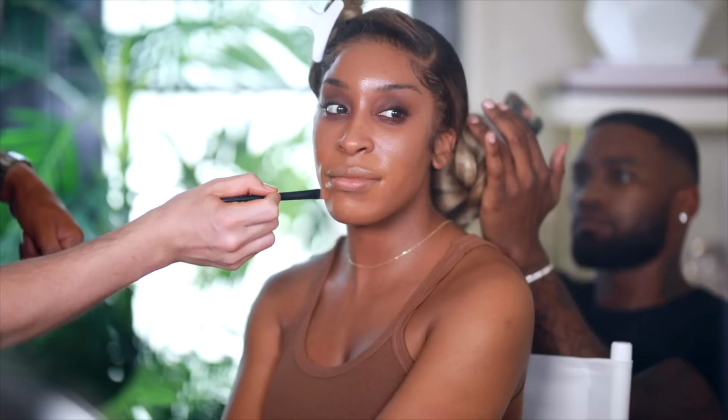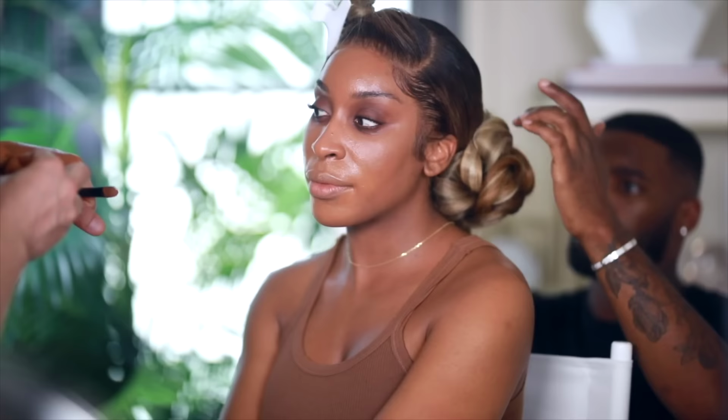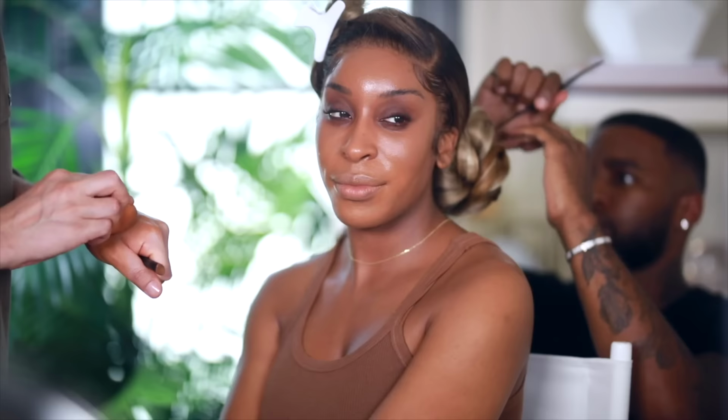Sometimes creams can be heavy in consistency, which is fine because you can sheer them out. But when you mix it with a liquid foundation, the consistency just becomes very yummy. Like it's not too dry, but it's not too watery. It has a nice bounce to it.